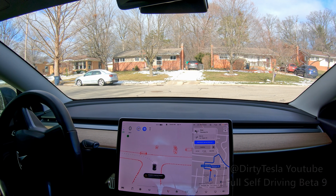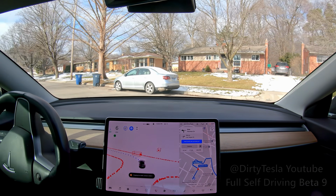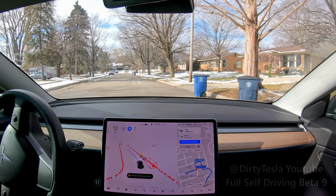So not a very good job with this left turn. It just keeps saying checking for visibility. There are no cars around, and it really should not have been a problem at that left turn. I'm not sure what tripped it up.